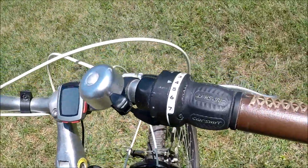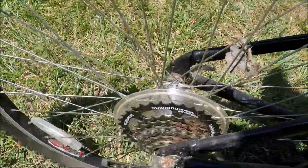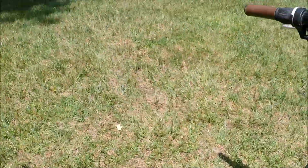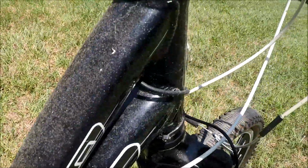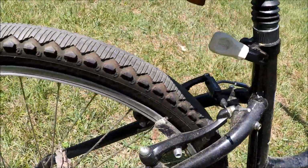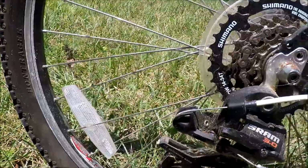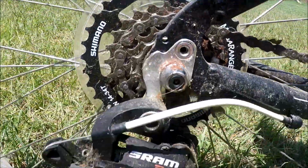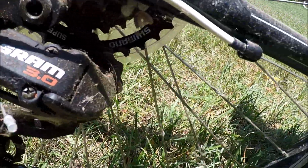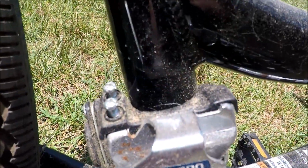This is a 21-speed bike. It's got grip shift, 7 speeds or gears on the rear, and 3 on the crank. A lot of dust and debris on here. It is really dirty all the way around. It's got Bontrager tires on it that are flat. Chain is just full of cobwebs, as well as the spokes, SRAM derailleur, Suntour crank here, Shimano shifter derailleur on that.